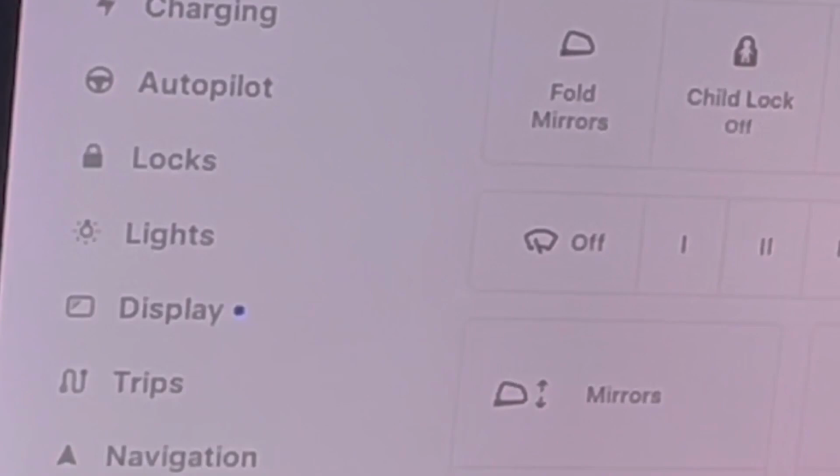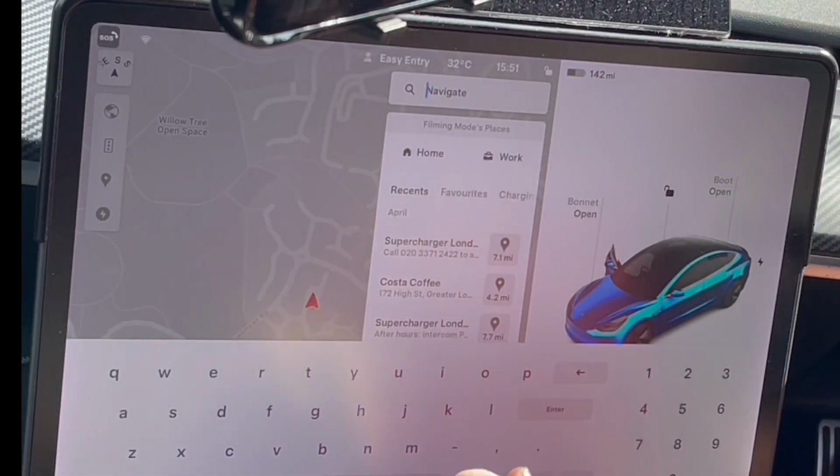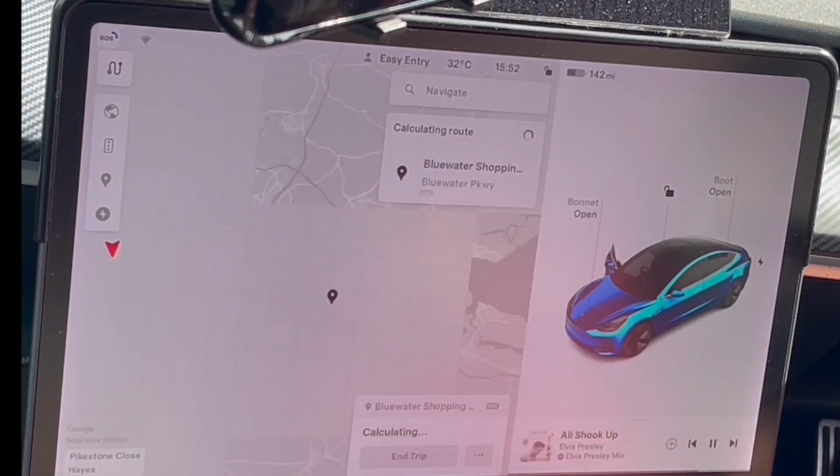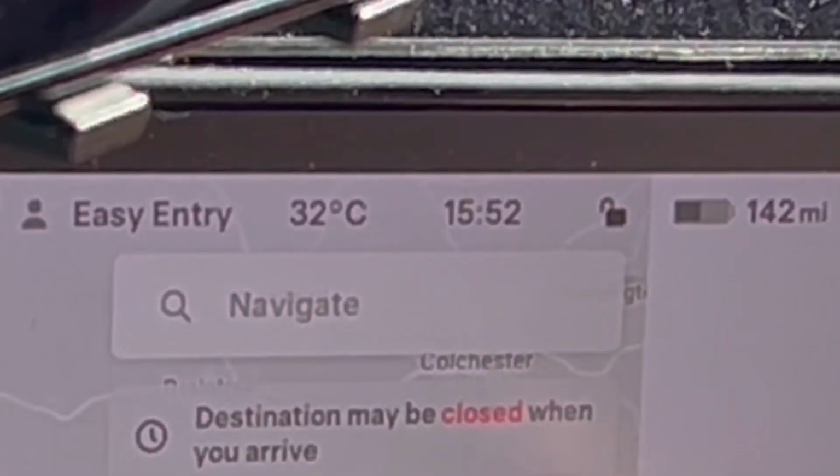So let's have a look at one that we can type in. So we go into your navigation, which you can scroll down here. We can type in navigation and we can say Blue Water. Let's do that. Here we go. It says destination may be closed when you arrive. That is what we're talking about here. How good is that? It now tells you, it works out how long it's going to take me, 1 hour and 5 minutes, but a destination may be closed.